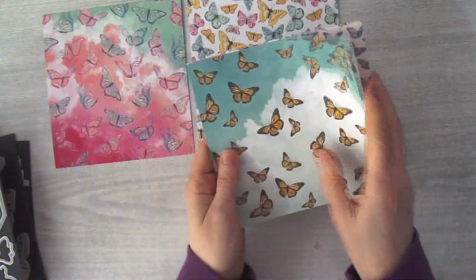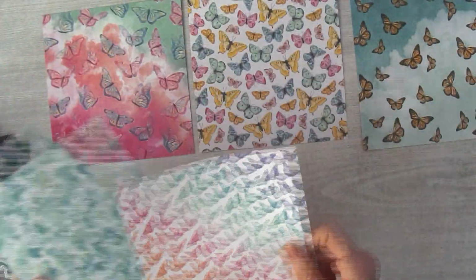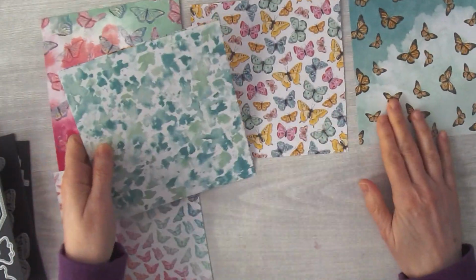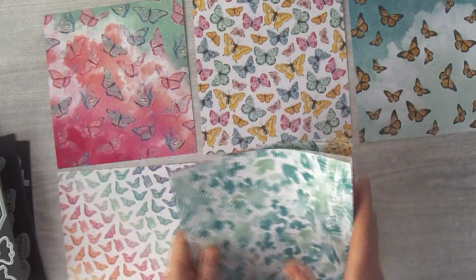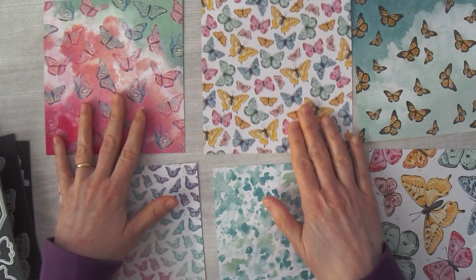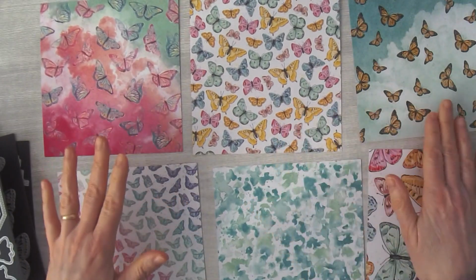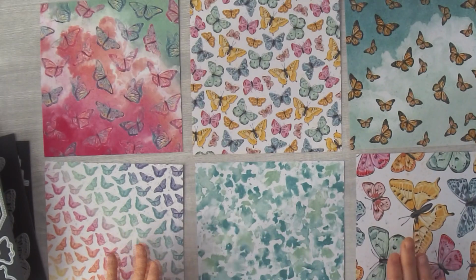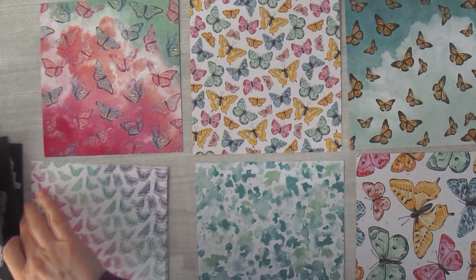So let me just spread these out. Let me get them straight on the camera. I don't know why my camera is always a little crooked. Let's straighten these out so you don't go crazy, or I don't go crazy. They're straight to me when I start, but then it kind of goes crazy.